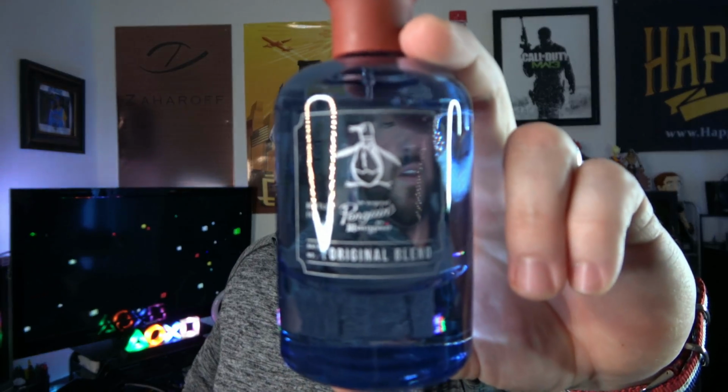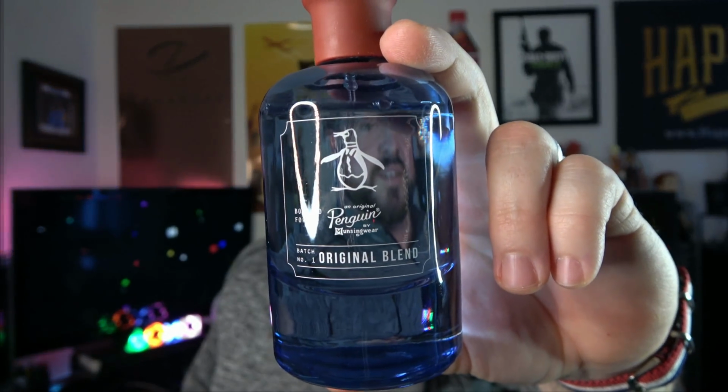Next time you see this one at the rack stores, they're only 15 bucks usually. Sometimes you can find them on clearance for less than that. You might end up loving this one. Give it a shot. It's something different. It doesn't smell like everything else. And I really enjoy it. It's one of my absolute favorite fragrances from the House of Penguin. Again, that's Penguin, the original blend.